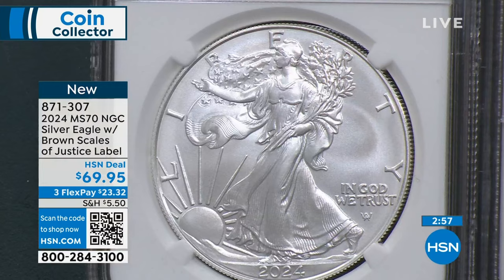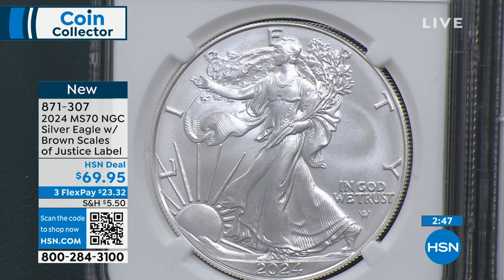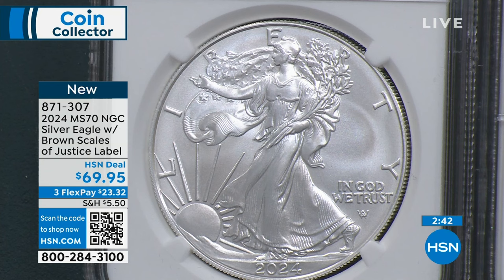But $69.95, as far back as I have all of my records, I can't find a price even vaguely close to that. It's certainly not in this century that I have been able to do that. So that's what makes it unique. And the only thing that allows me to do that is the premium.